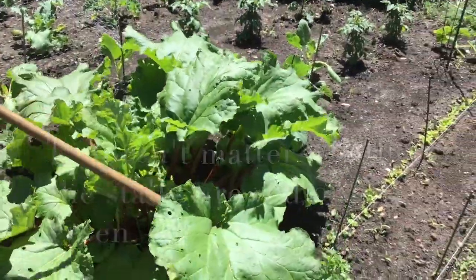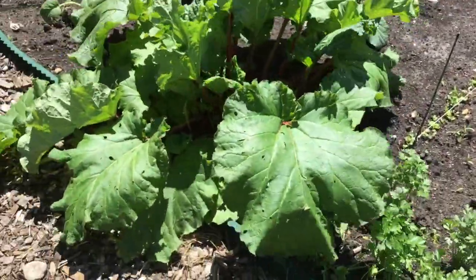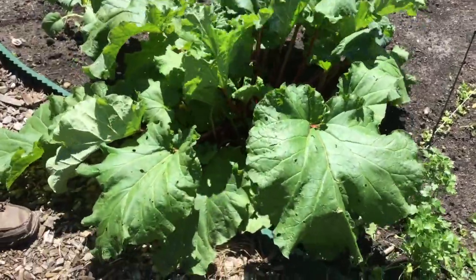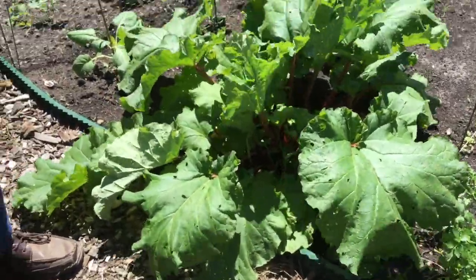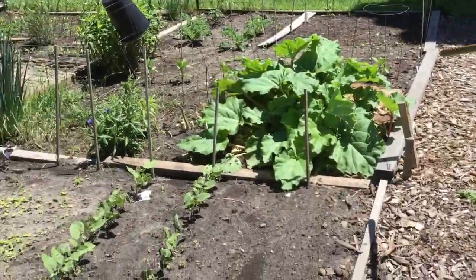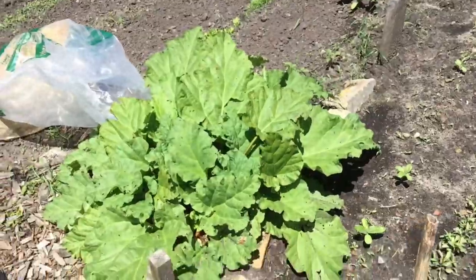My family is still growing the rhubarb that our great-grandfather planted over 100 years ago. It's green and red. It's delicious. We love it. Nice. A lot of people have rhubarb here. Almost every plot has rhubarb.